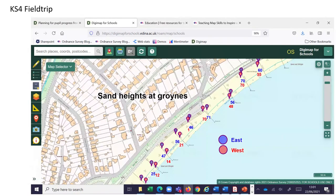And the final one I was going to show you guys was especially for Key Stage 4, which is this one on the side here. This is a field trip by a Key Stage 4 group of pupils to a particular beach location, recording sand heights at groins. Again, using GIS to collect, analyze, and draw conclusions from geodata. So this was collecting those sand heights at groins and trying to make a link between longshore drift and the accumulation of sand around groins, and mapping these to show a location. So this is one of those maps.